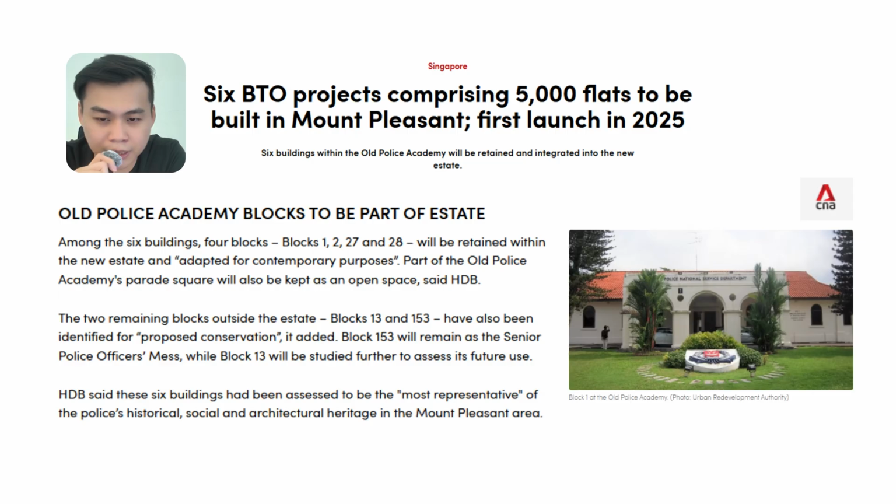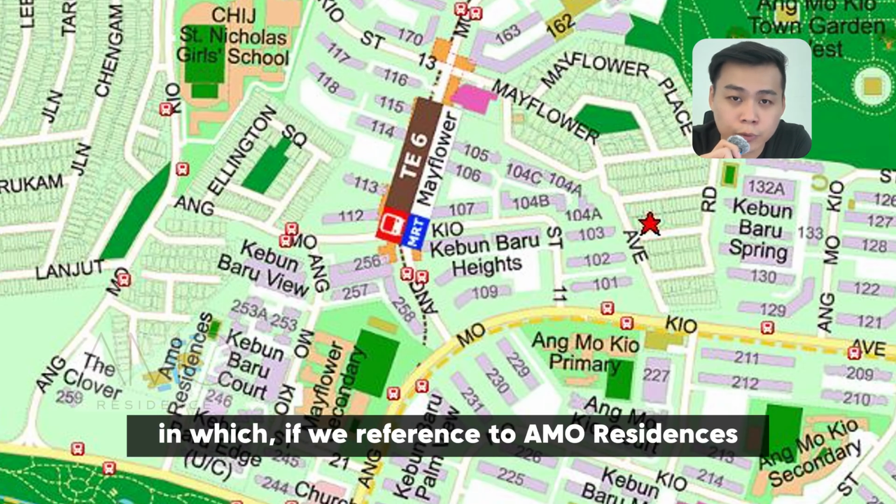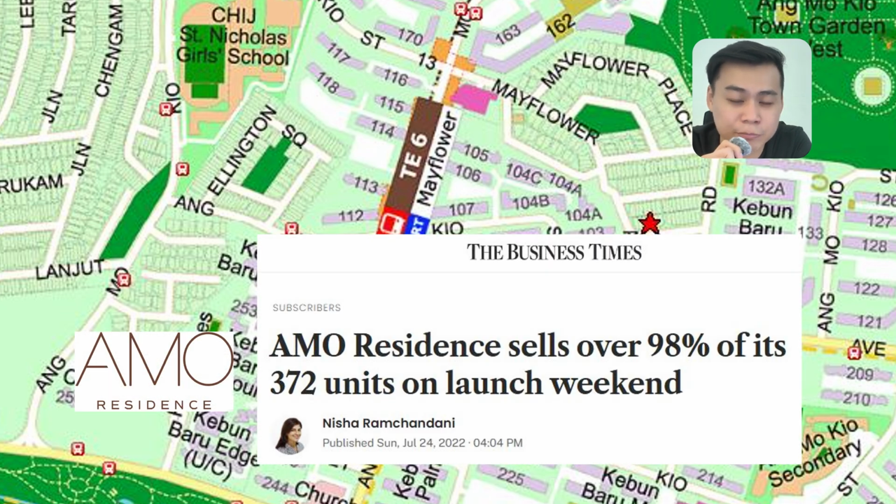Might not be a huge one, but we do know that based on the CNA report, starting from 2025, there will be 5,000 BTO units launching soon, in which the old police academy is going to be revamped into a new township, just like perhaps a mini Tengah, or if you compare to the Mayflower area, your Kebun Baru, in which if we reference Amor Residences, it was doing really well, 98% sold on the first day.